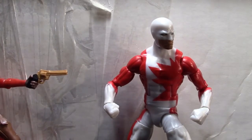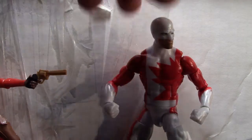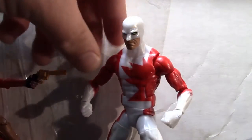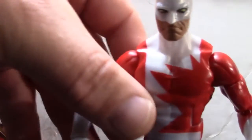Then we got Guardian. If you're not familiar with him, first of all, you see the Canada flag motif going on his uniform there. This is not Captain Canuck. Damn it.